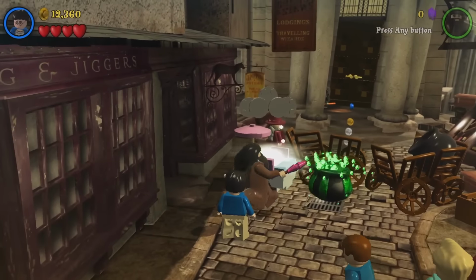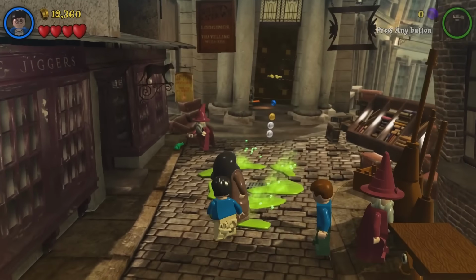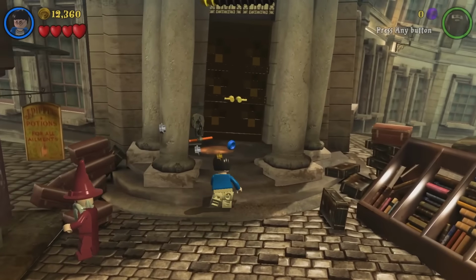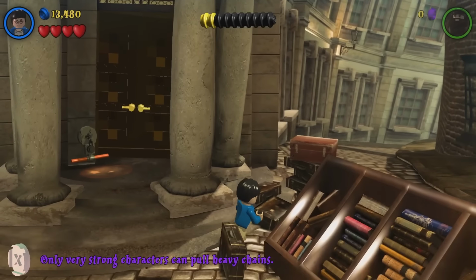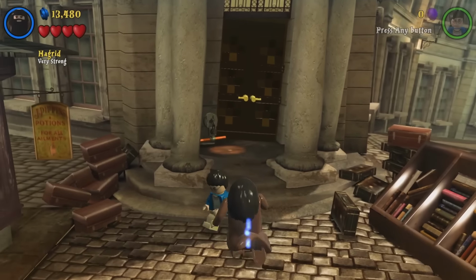Let's make the potion and... What, is it going to explode? Let's see. Stand back, everybody. Bam! There we go. Nice big explosion. Now we can all continue. Let's go. This looks like it hurts you for standing on it, but I guess we don't get hurt by that. Wait, only very strong characters can pull heavy chains. Okay, so I guess we need to use Hagrid to pull this over here.